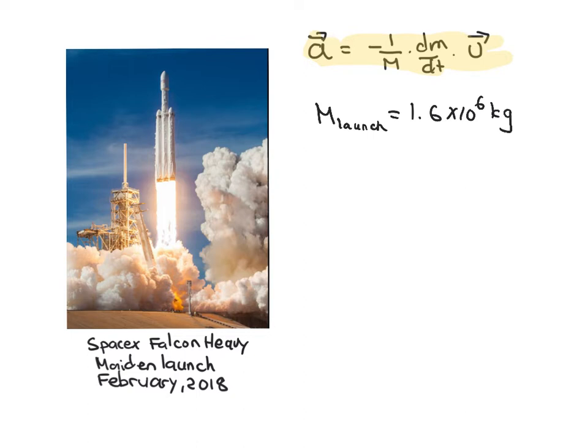And the other figure of merit, what really matters in terms of getting the rocket off the ground, is the product of these two terms here. That's known as the thrust. And let's compare some numbers. So first of all, if the mass of the Falcon Heavy on the launch pad is 1.6 times 10 to the 6 kilograms, its weight at launch is about 10 times that, mg. We'll call it 1.5 times 10 to the seventh newtons.